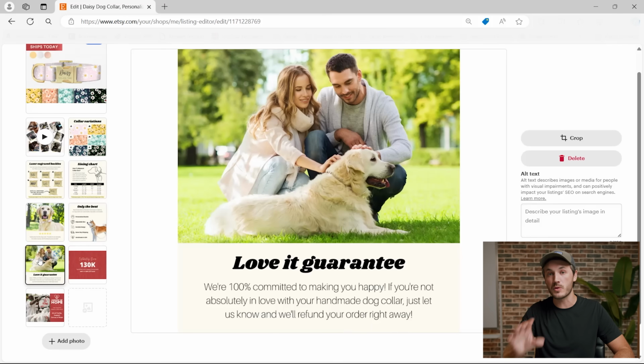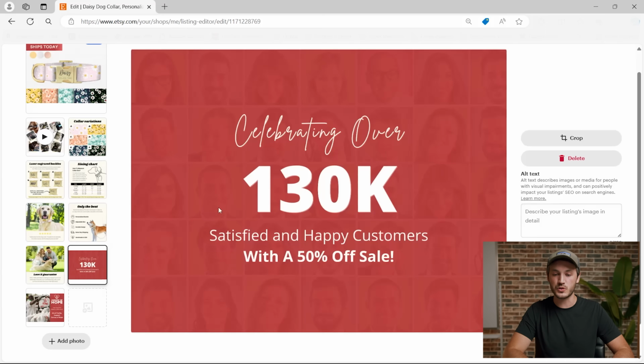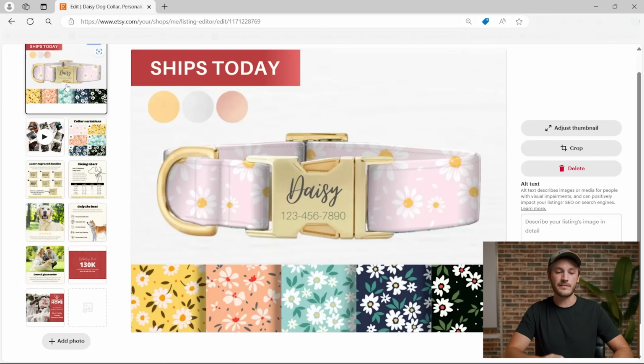Again, if you're not 100% in love with your product, just let us know and we'll give you your money back, no questions asked. We had the social proof at the end as well as the social cause. So again, I feel like there was a lot more effort put into these listing images. They were in the correct order.